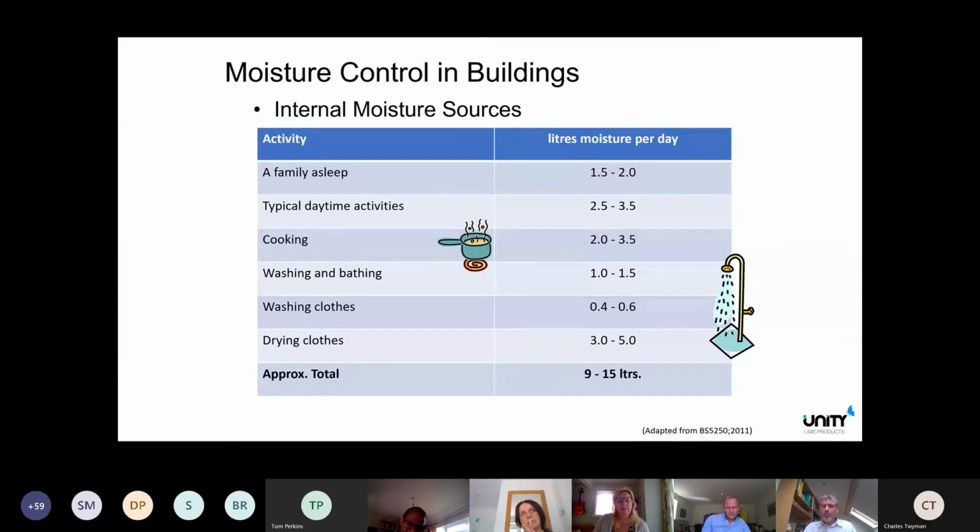But just to give you an idea here, these are internal moisture sources from a typical family in the UK and where it's derived from, with a grand total there at the bottom of somewhere between 9 to 15 litres. That's moisture moving into the air. That's not what goes down the plug hole. That's actual moisture load that, because of these activities, ends up in the air. So we have to do something about that. We can't just ignore it.